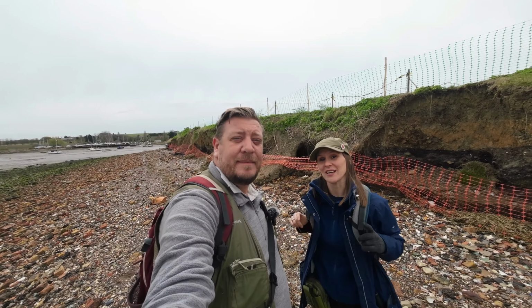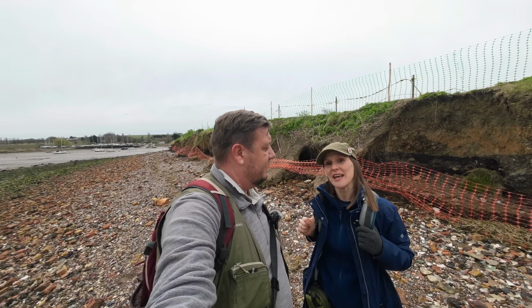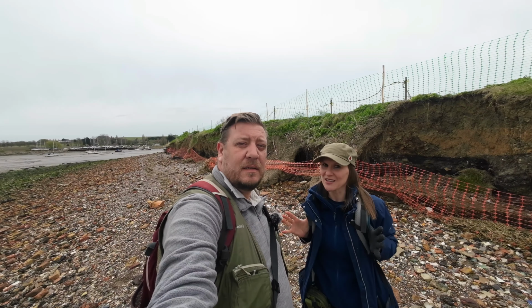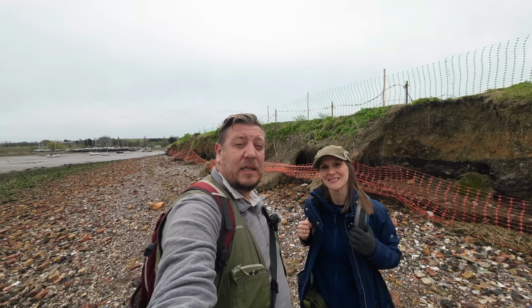And today we are back mudlarking, but today we've come somewhere completely different for a change. We're actually in Kent along the Medway, which has got quite a lot of older stuff than what we used to, hasn't it? Yeah. So we're quite excited. A lot of broken stuff, but I'm sure there's definitely going to be some little gems hidden amongst it all. So we're going to go and have a look around.